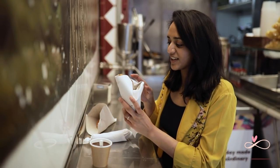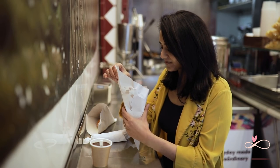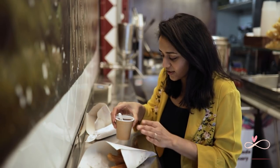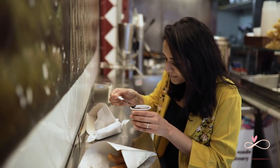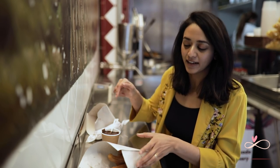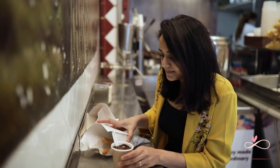Hey guys, so now we're at Churreria Trebol and it's time to try out their churros. I'm gonna try the chocolate sauce first. I really like their chocolate. It's dark chocolate, it's not too sweet. It's perfect.